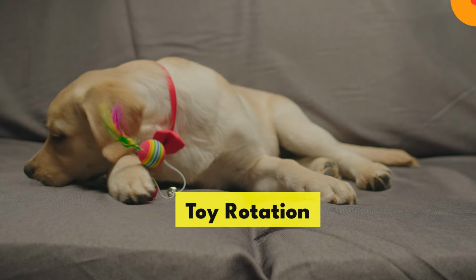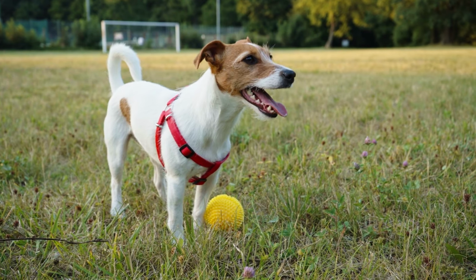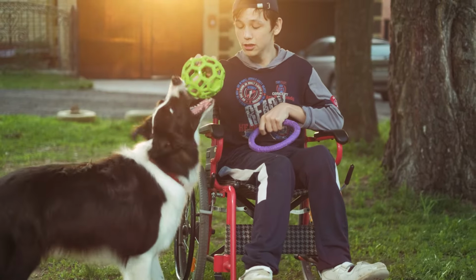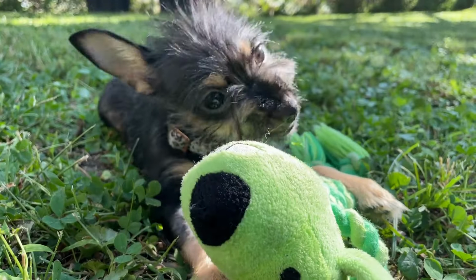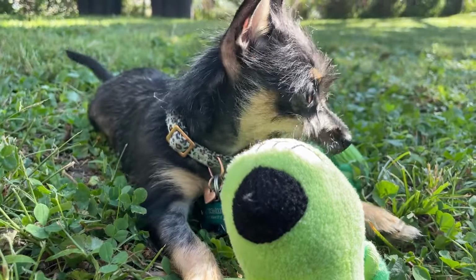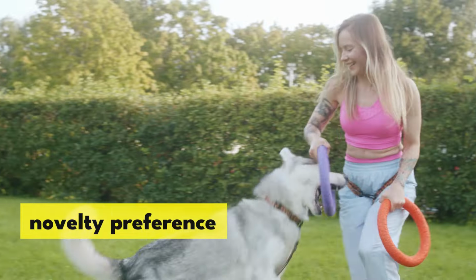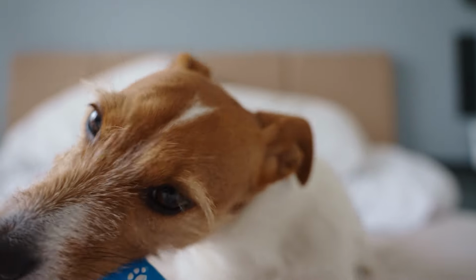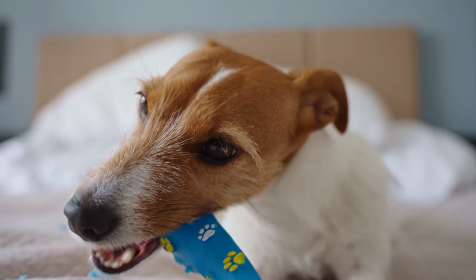Toy rotation. Dogs are curious creatures. They love novelty. When a toy disappears for a few weeks and then magically reappears, it's like a brand new discovery for them. Studies have shown that dogs exhibit a preference for new toys over old ones, a phenomenon known as novelty preference. But when you rotate their toys, each one becomes new again, tapping into this preference and keeping their interest peaked.